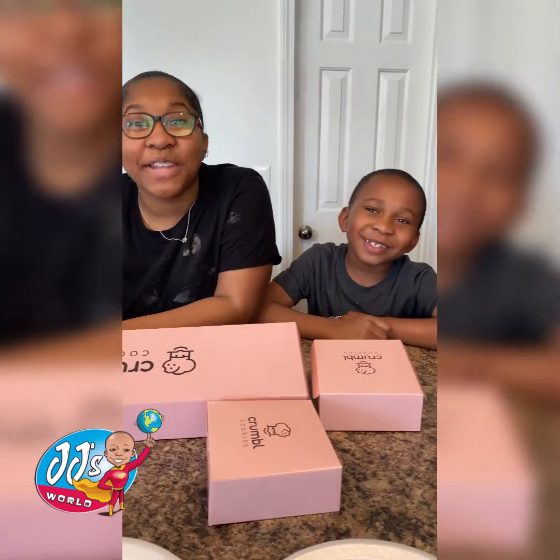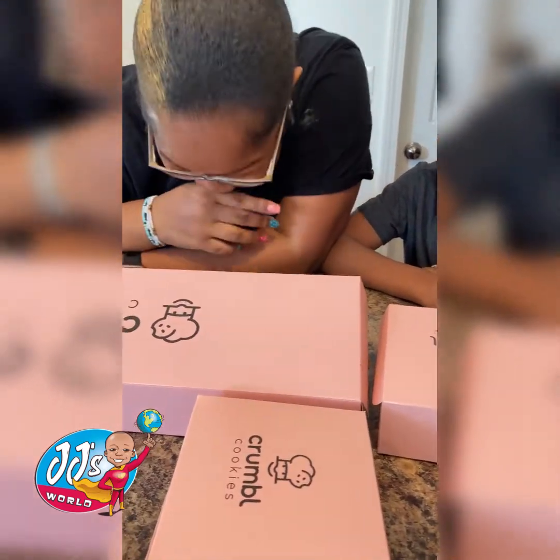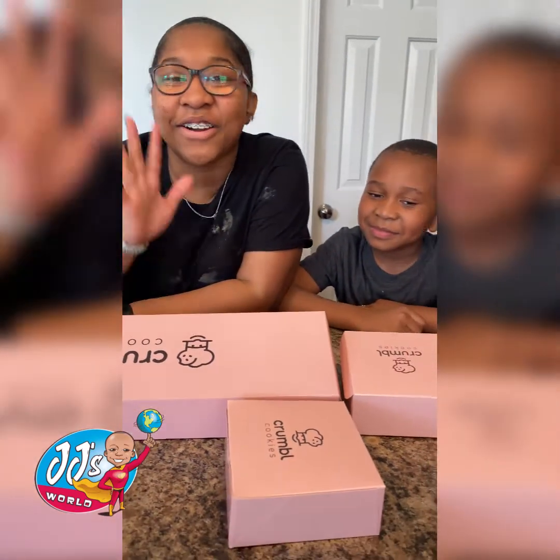We're gonna be trying the flavors of the week, and the flavors of the week are... I've been putting them in the register all day. I don't know why I don't remember.